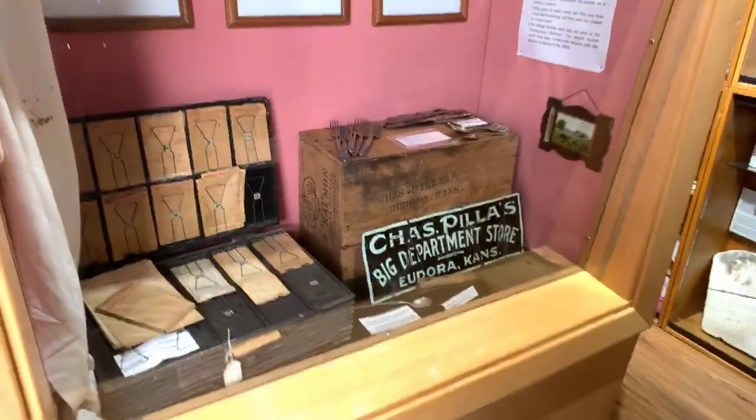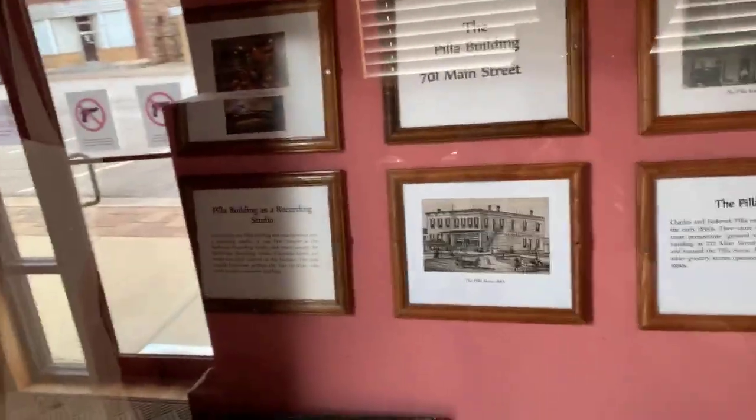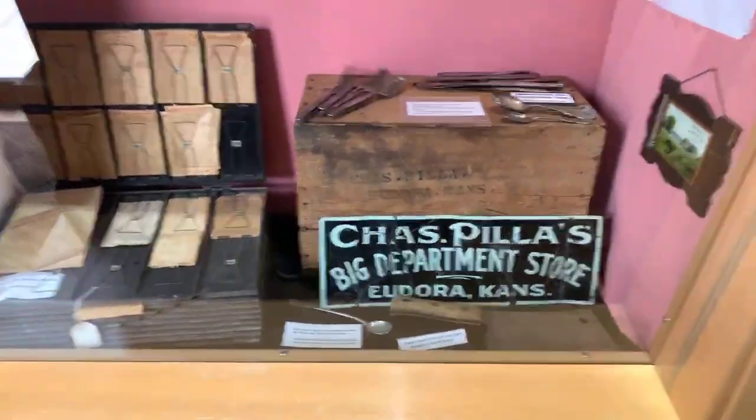We have a case on the Pilla store here. The Pilla store was operated by the Pilla brothers pretty much since the founding of Eudora. And descendants of the Pillas have been nice enough to give us a lot of these items, and other people as well.